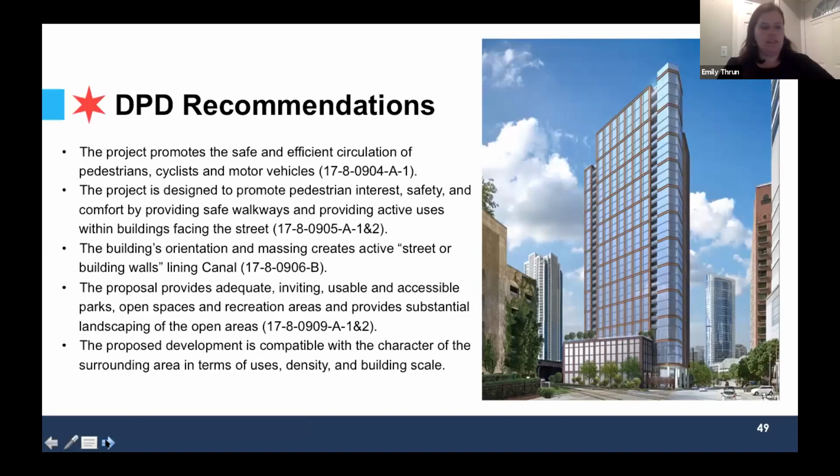Thank you, Paul. The Department of Planning and Development has reviewed the materials submitted by the applicant and has concluded that the proposal would be appropriate for the following reasons. The project promotes the safe and efficient circulation of pedestrians, cyclists, and motor vehicles, and is designed to promote pedestrian interest, safety, and comfort. The building is oriented to create active spaces lining Canal Street. The project will include numerous amenities for the residents, including an outdoor pool and sun deck and lounge area, steam and sauna room, game room, media room, and fitness rooms. Additionally, the proposed development is compatible with the character of the surrounding area in terms of uses, density, and scale. Please refer to my staff report for further details on this project and the plans identified here today.